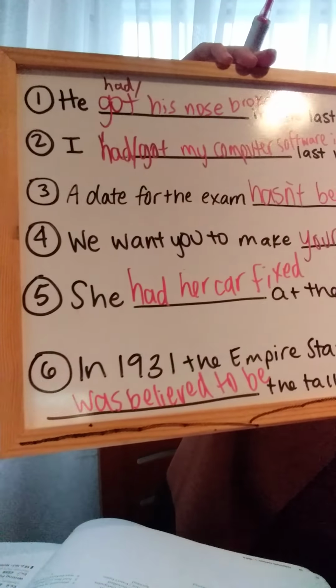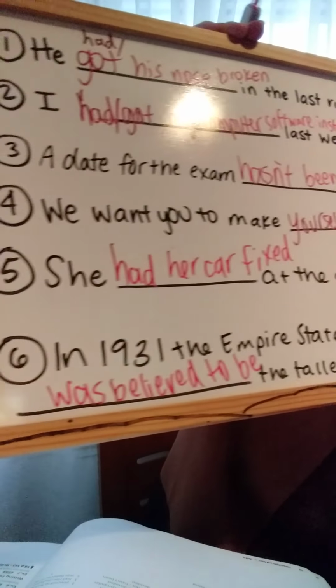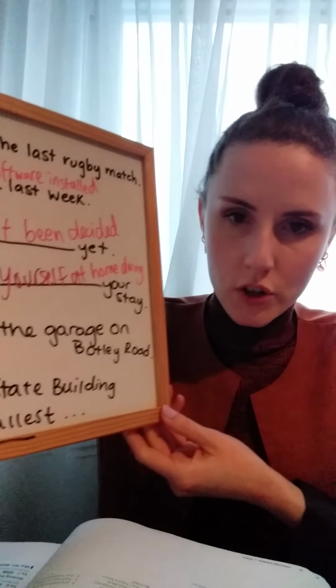believed to be the tallest structure in the world. So there's number 6. In 1931, the Empire State Building was believed to be the tallest structure in the world. Okay, guys, really well done for that.